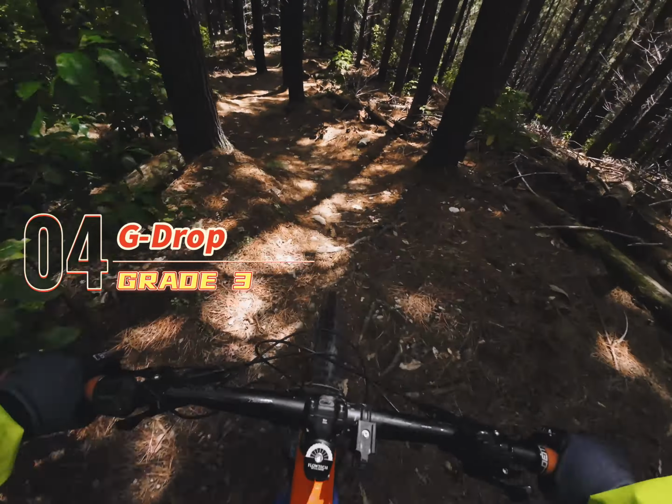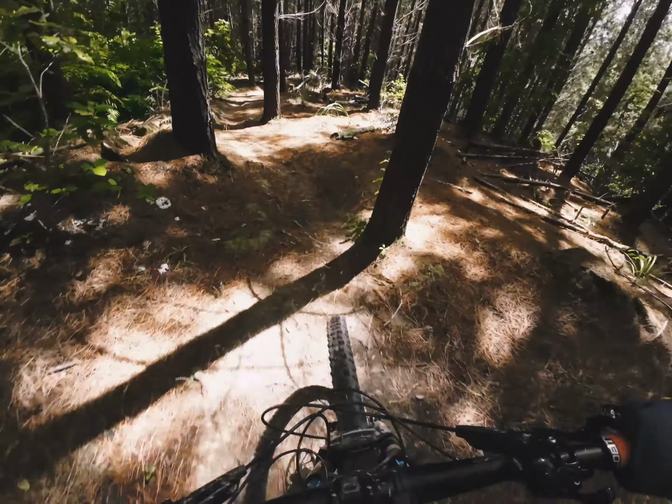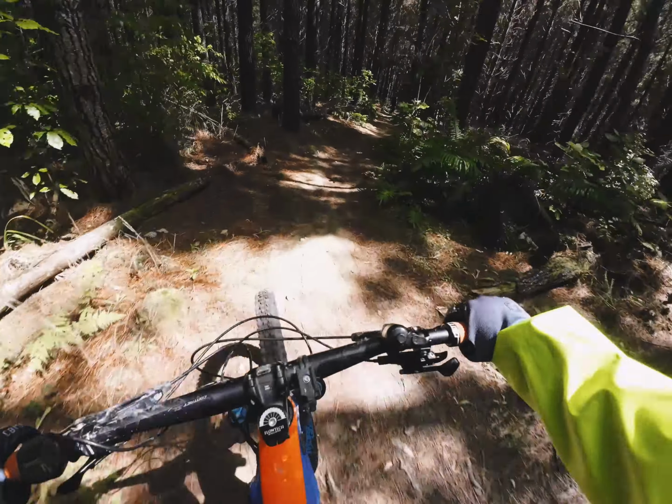Now we are doing G-Drop. When I saw this name, I thought it was going to be a very hard trail, but actually not at all. You will see what I mean soon.